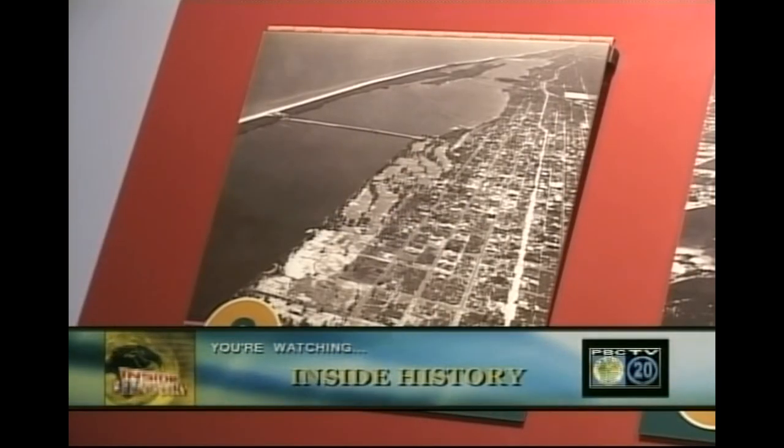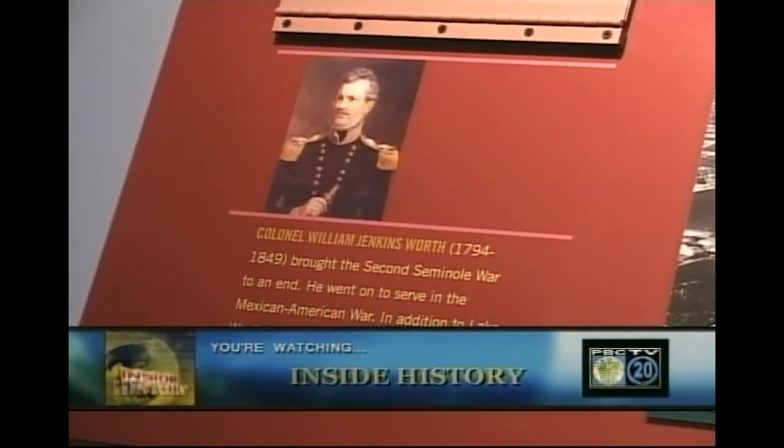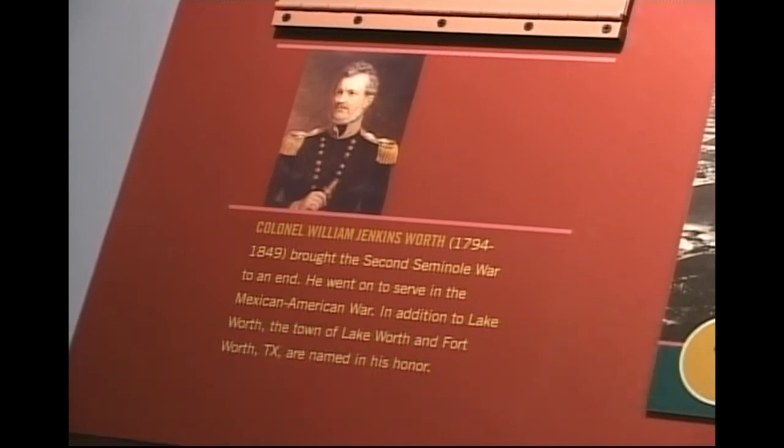How did Lake Worth get its name? Well, it got its name after the last commander of U.S. troops in Florida during the Second Seminole War. His name was Colonel William Jenkins Worth. He was the last commander, and he actually brought the war to a close in 1842. And so the lake that we know as Lake Worth today was named after him.